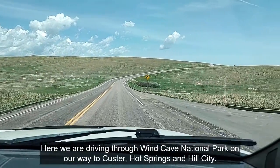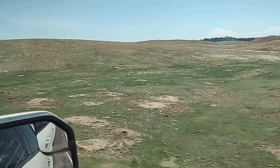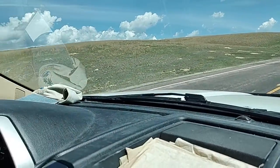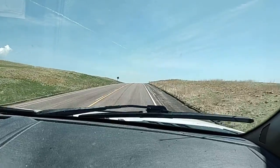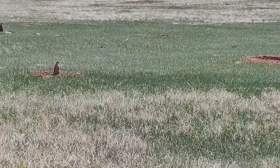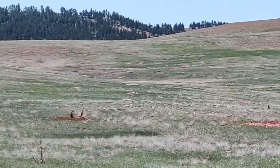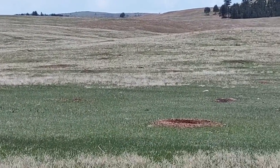And lots of prairie dogs. There's some more bison back there too. There's one standing up over there. Look at all the prairie dogs, chirping away at each other, or at us, not sure which.